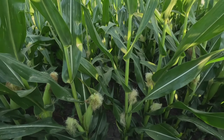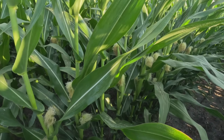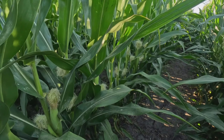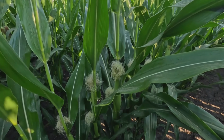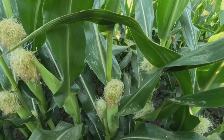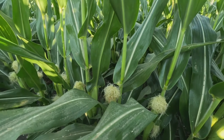As you can see, we're kind of scattered in pollination a little bit. There's a plant every now and then that tried to tassel a little early. But we're right in the heat of pollination right now on most of it. And it's just unbelievable. All these plants are trying to shoot 2 ears.